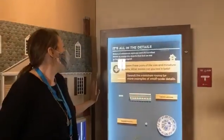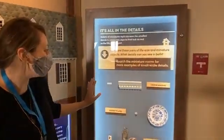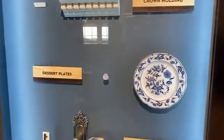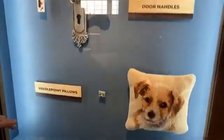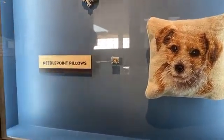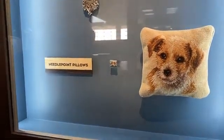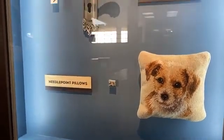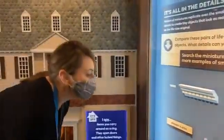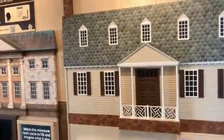Something really fun that's brand new for this reimagined experience is this display right here. And I love this display because we call it the big little case here at the Children's Museum because it shows examples of big life-size objects next to their miniature counterpart. And my absolute favorite one is all the way here at the bottom. We can see a life-size dog embroidered pillow and then a miniature dog embroidered pillow. And the level of detail is just incredible. It's hard to imagine how these artists and these craftsmen create such tiny objects with all this little minute detail. It's just amazing. You have to come see it in person to really get up close and see all those tiny little details that they've incorporated.